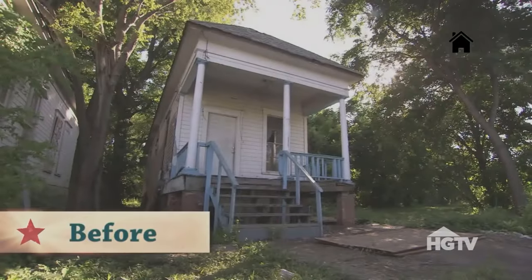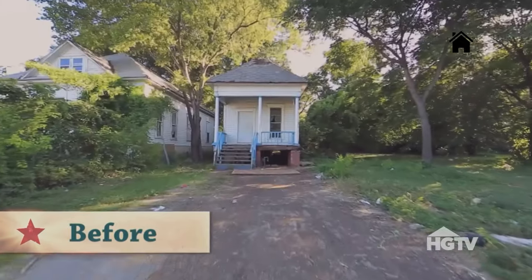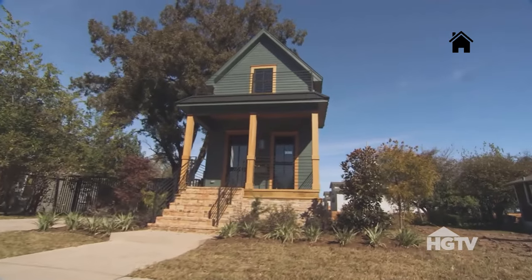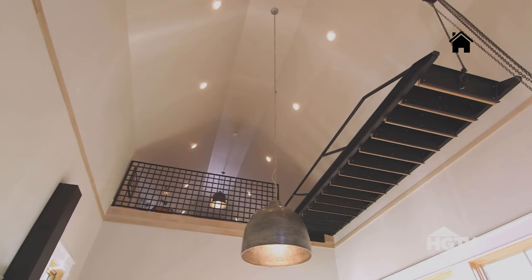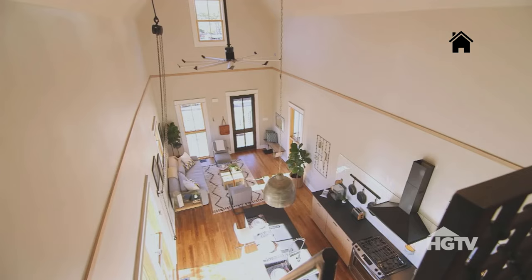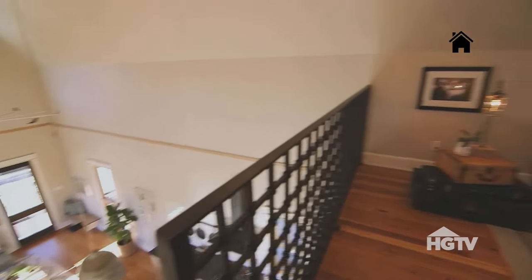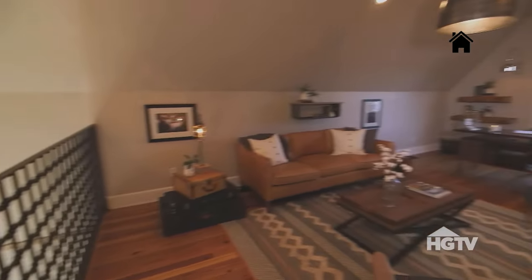Since the shotgun house originally had 700 square feet, that wasn't enough for the clients, so we decided to go up and add a loft. Now there's an additional 400 square feet to this space, and up here it's really fun because you've got the best view in the entire shotgun house, but you also have a view to the backyard. It could be multi-purpose up here. You could have a bedroom up here, office, and even a living space.